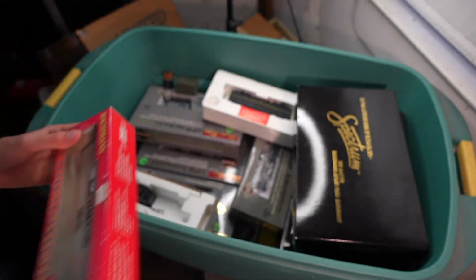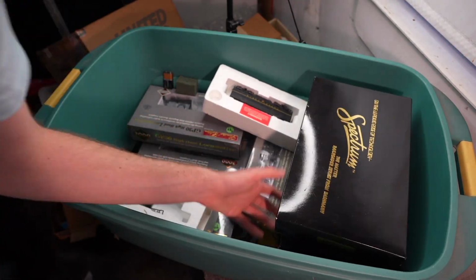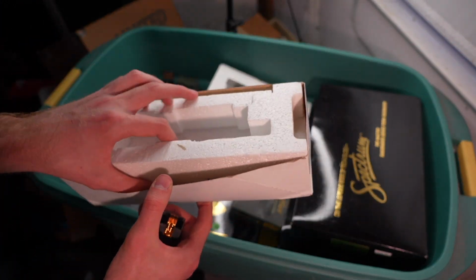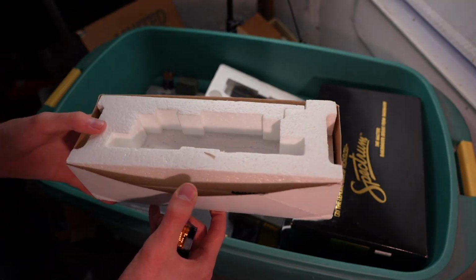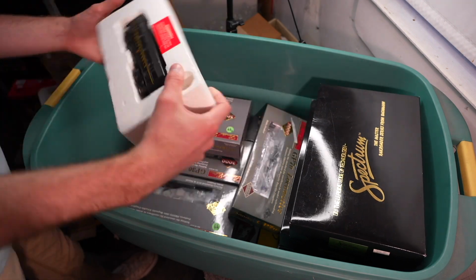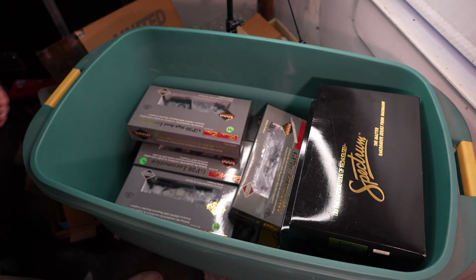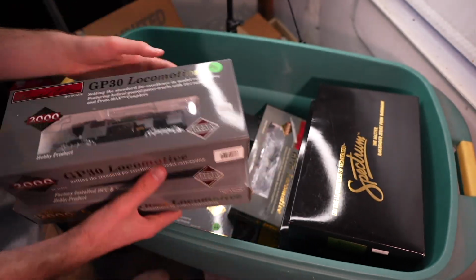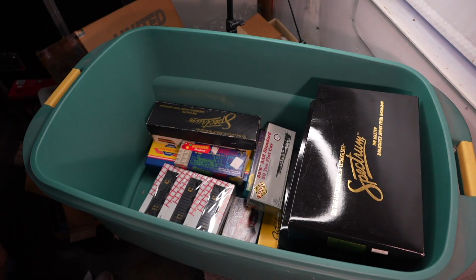You just saw a DCC and sound CSX GP40. These Spectrum boxes are all empty. The cars for them and engines for them are in separate boxes that we're going to get to later. There's just a couple other things in here, a few B units. There's a bunch of these Proto 2000 engine chassis that don't have the shells. I don't know if the shells are in the rest of the collection yet. I still haven't gotten to that part of the collection, but we're going to find out soon.